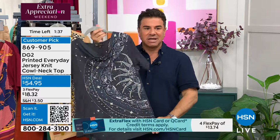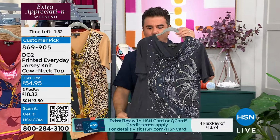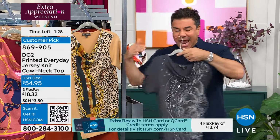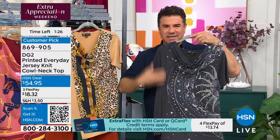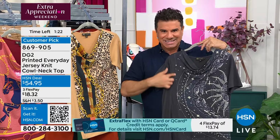Remember, if you're picking up the Celestial, even though it says black, it's really a charcoal gray. It's been washed. And as Tamara mentioned, the back of the sleeve's totally clean. Half of the garment in the front is also clean and solid, and it's almost like a little fold-over piece of fabric with the print that's been stitched here.